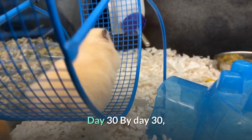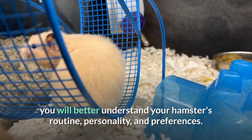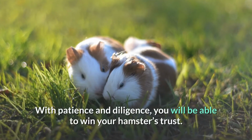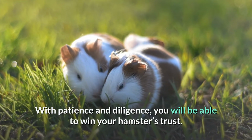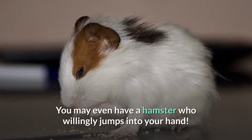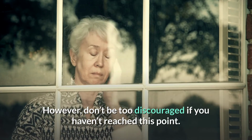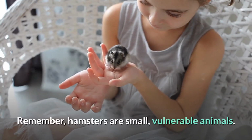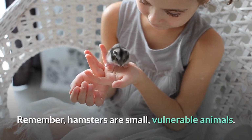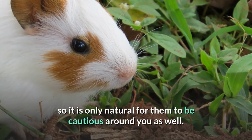Day 30. By day 30, you will better understand your hamster's routine, personality, and preferences. With patience and diligence, you will be able to win your hamster's trust. You may even have a hamster who willingly jumps into your hand. However, don't be too discouraged if you haven't reached this point. Remember, hamsters are small, vulnerable animals. In the wild, they have to be very cautious, so it is only natural for them to be cautious around you as well.